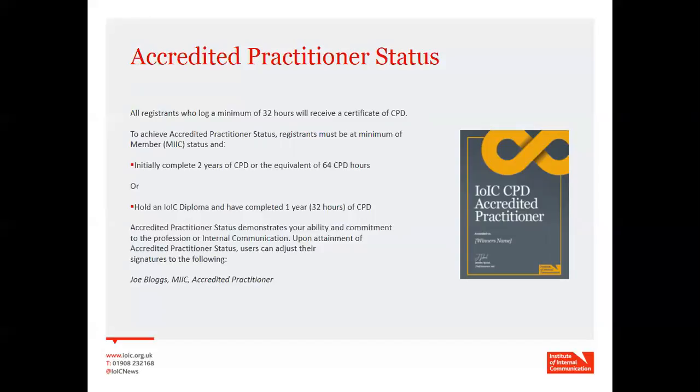Or hold an IoIC diploma and have completed 1 year, that's 32 hours of CPD. Upon completion of the CPD hours, your portfolio will be reviewed by two independent IoIC assessors. And following successful review, you'll be issued with an IoIC accredited practitioner certificate, and you'll also be listed on the IoIC website. Accredited practitioner status demonstrates your ability and commitment to the profession of internal communication. And upon attainment of practitioner status, users can adjust their signatures to the example you can see here on the screen.